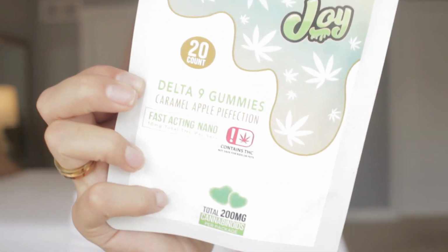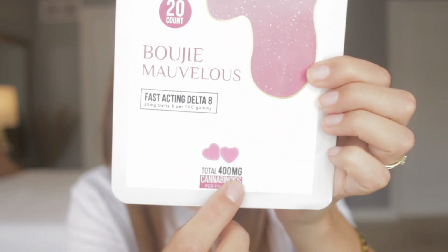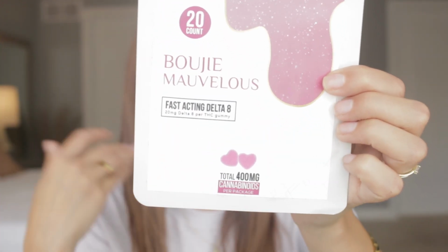These ones also come in 2 different doses. So you can get these packages that are 200 milligrams, and you're going to get 20 of them, so you're going to have 10 milligrams per edible, or these ones that have 400 milligrams, and again, 20 of them. So you're going to get 20 milligrams per edible. These are a slightly lower dose than a lot of the other edibles coming in at 10 and 20. Usually you see like 25 to 30, but because these are fast acting and they're nano, so they're going to absorb a lot better in your system, you're going to have more of that bioavailability, so you're going to feel it more.